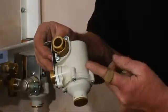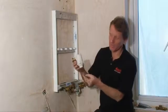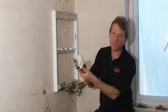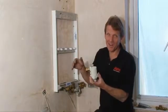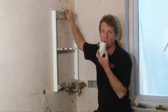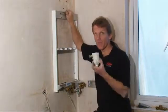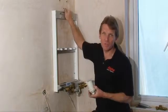It spins the water around from the system and it deposits all the debris into the bottom there, and then once a year you can just take that out and remove the debris from the system. And because the system is running cleaner, it's not going into the heat exchanger, and that means that Alpha will extend the warranty on your boiler for a further 2 years. And in this case, that means a 5-year warranty.